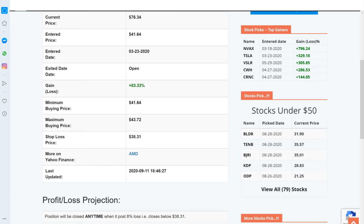The stop loss was around 38.31, which was never in danger because this stock never closed below that price level at any time during this run. So the minimum entry at the time was 41.64 and the maximum entry was 43.72.